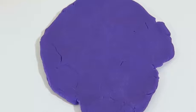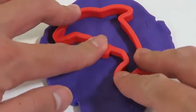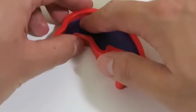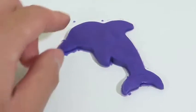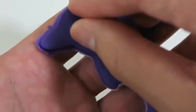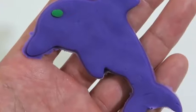Here's a quick memory game. We're on our last animal. Can you guess which one it is? If you guess dolphin, you have the greatest memory in the world. Good job. Let's decorate our last animal. He looks a little sad because this show is almost over.